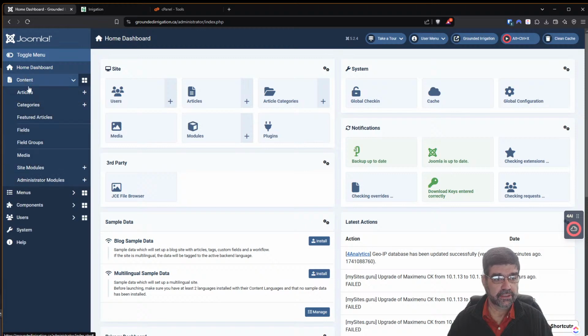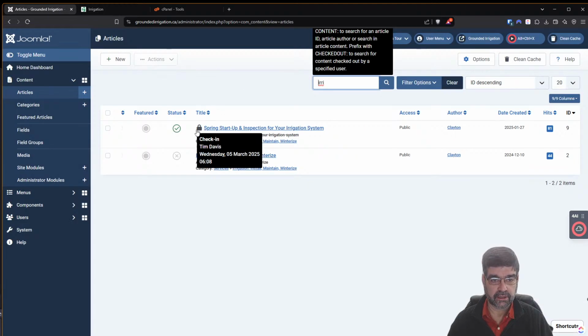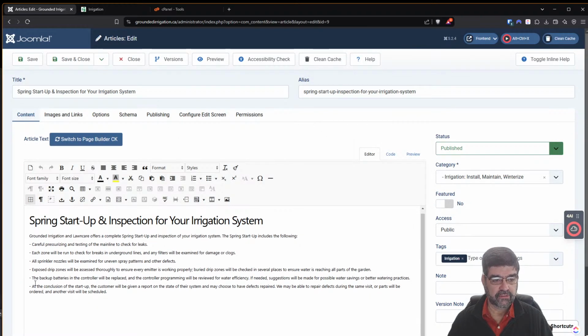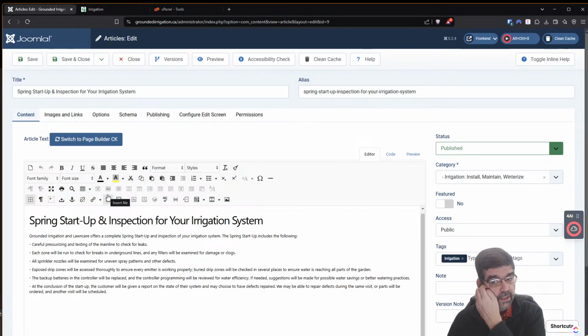And we're going to go to content and articles. We're going to go to irrigation. All right. It looked checked out to me looking at it last night. It's this article here. And as you will see, we scroll down. Here's the part down here. The backup batteries and controller will be replaced, comma, and here it just says will be. Now, how do we troubleshoot this crazy thing? Why is this being cut off?